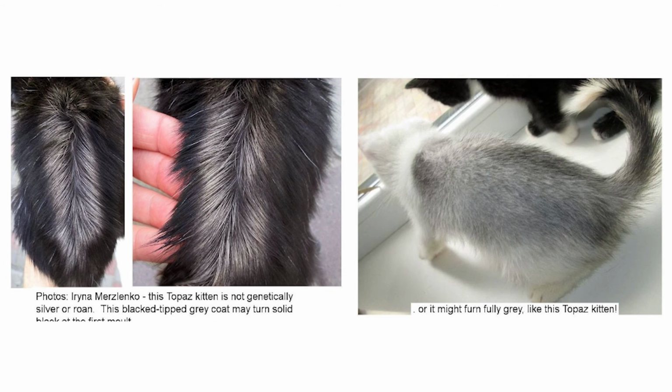Sometimes Topaz cats are born with roaning, where some hairs are white, causing a grizzled look, despite being genetically black. These cats might grow out of their roaning and develop normal black fur, or the roaning might increase and develop into a grayish, fully grizzled cat.